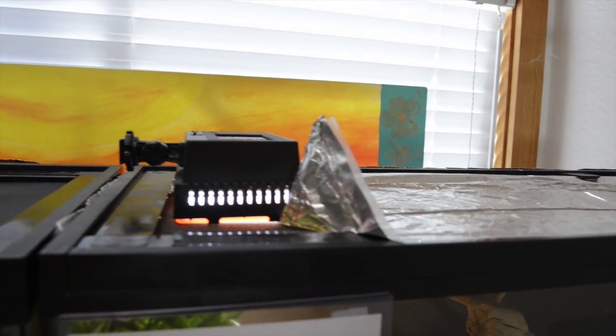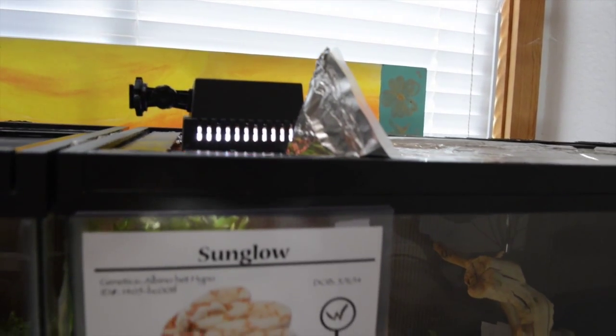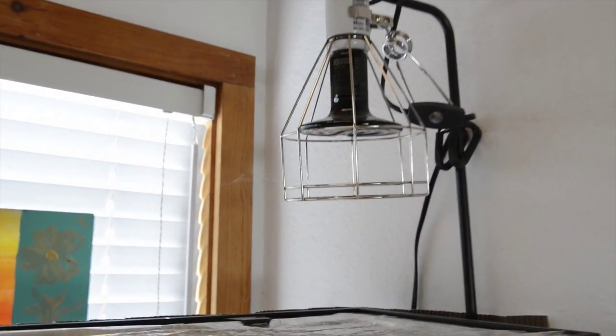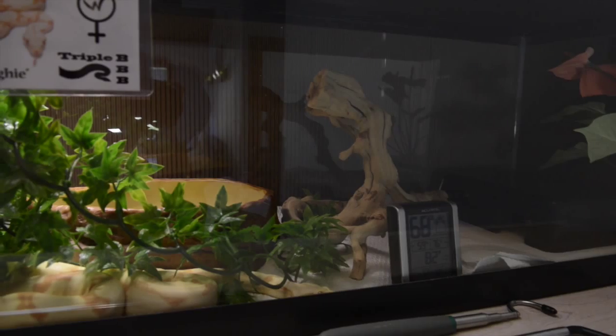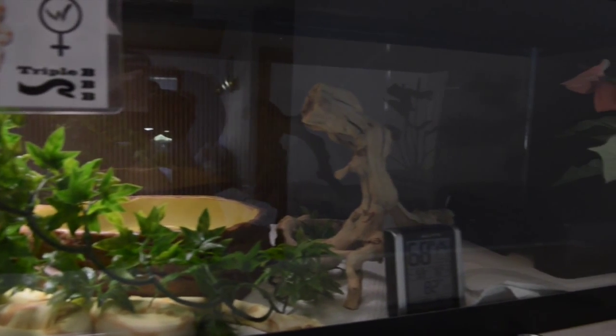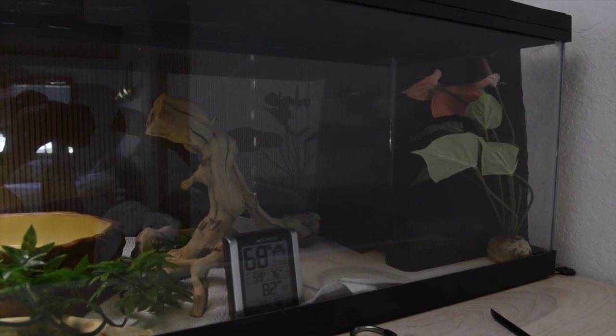That's not a heat lamp there, that's just my camera light to get some light on the situation. But yes, there is a ceramic heat lamp up there at night. When it starts to get a little cooler, that helps to keep the ambient temperatures up. And the plants are there so that it looks pretty. The snake probably doesn't really care a whole lot about them.